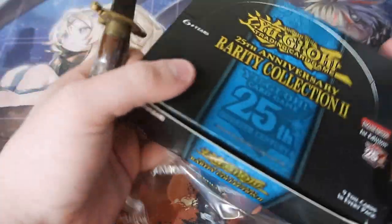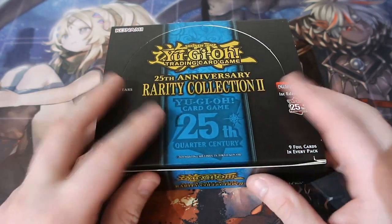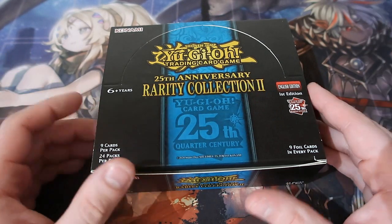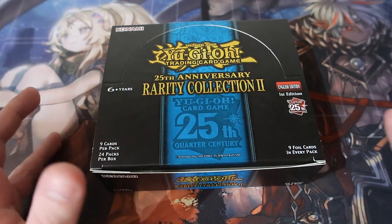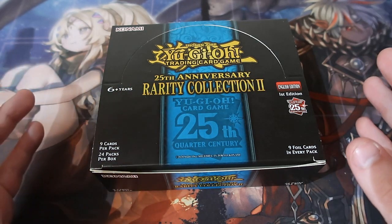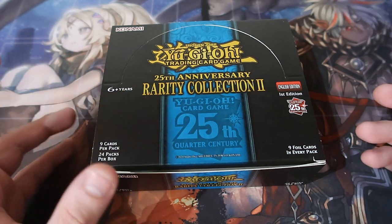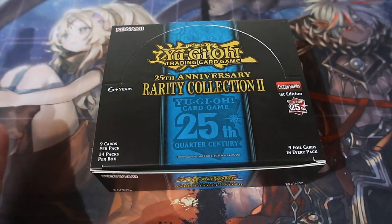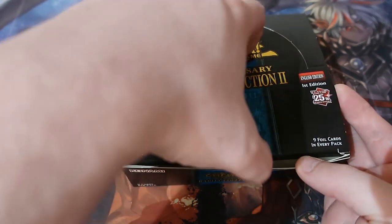But this is Rarity Collection number 2. I'm very, very excited about the set. I've only opened a few booster packs when it first came out, just randomly to try and win in a competition. I pulled an Ib Masquerade Quarter Century, which is around £80, and an Anti-Spell Fragrance Quarter Century, which is worth £10. So that's 90 quid right there, which I'm happy with. I'm keeping them anyway, because I don't have them as a Quarter of a Century.